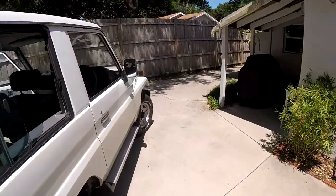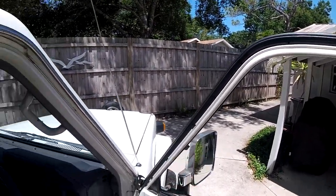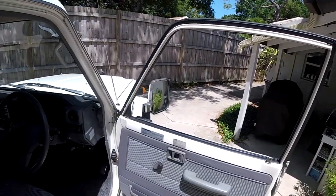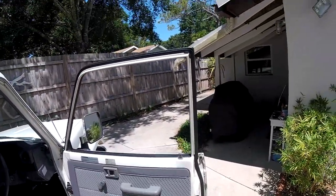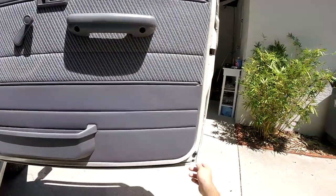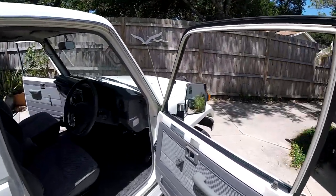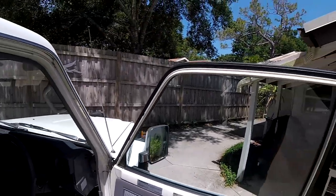Let's go to the driver's side. Same thing for this. Mirror is plastic. It's in a little better shape than the passenger side, but still completely functional. Door card's good. A little worn, a little dirty, stained, but in good shape. The metal and the sill and everything, completely solid. No evidence of any kind of rust or rot or any sort of corrosion whatsoever. Same thing with the window here. Glass is good.